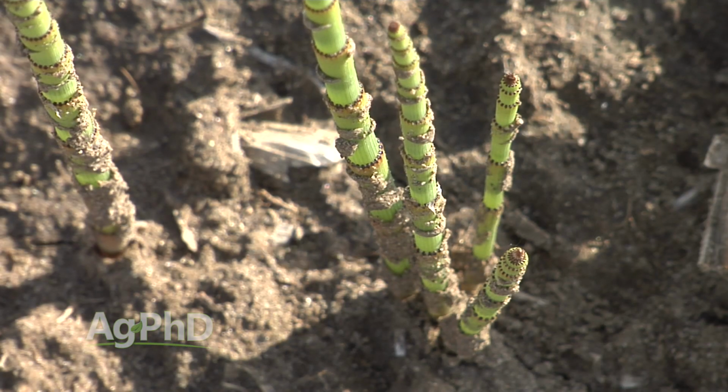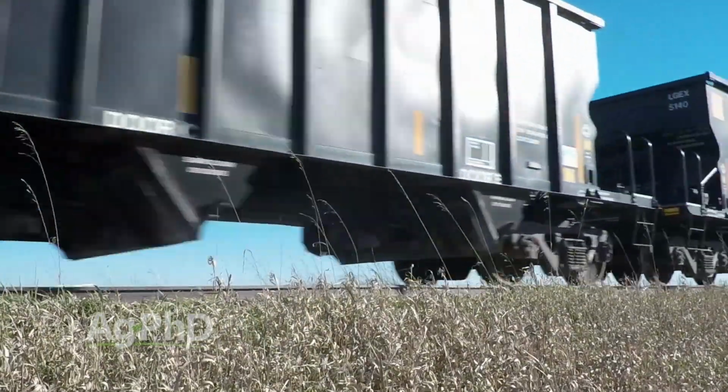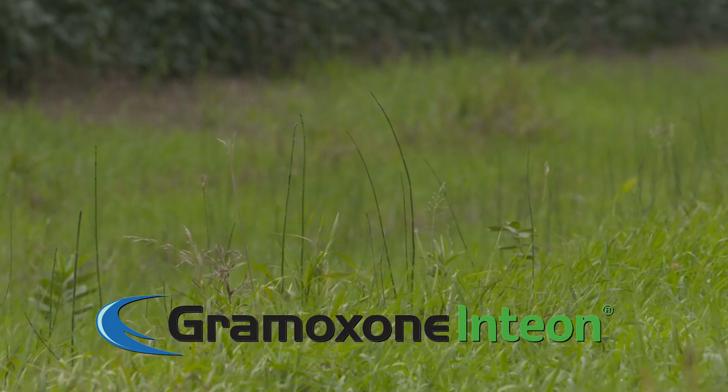And they said, well, here's the problem. With Scouring Rush, if it gets on the tracks, our train can't stop. The train keeps sliding. Well, that's not a good thing for a train. Well, eventually what they figured out is gramoxone or paraquat would control Scouring Rush.